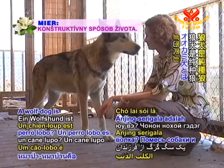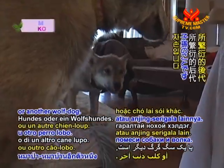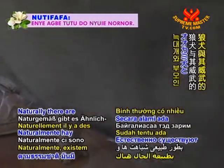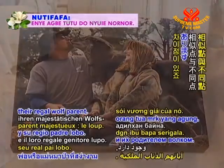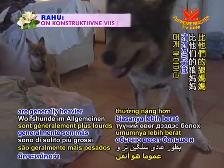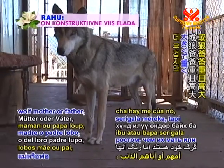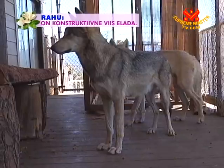A wolf dog is the offspring of a pure wolf and a dog or another wolf dog. Naturally, there are similarities and differences between wolf dogs and their regal wolf parent. For example, wolf dogs are generally heavier and taller than their wolf mother or father, but their color reflects their wolf heritage.